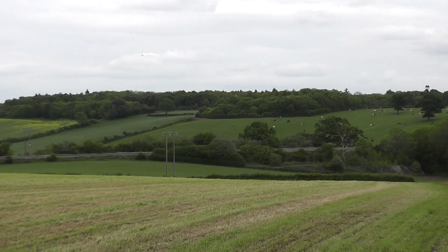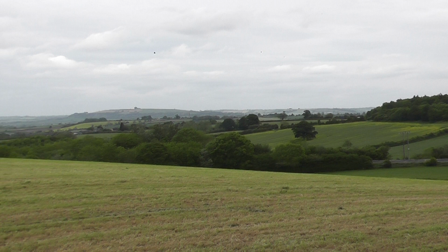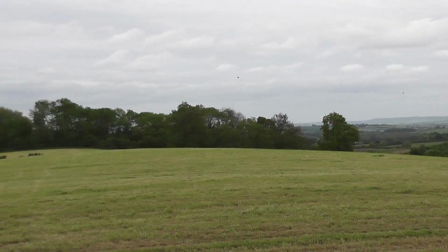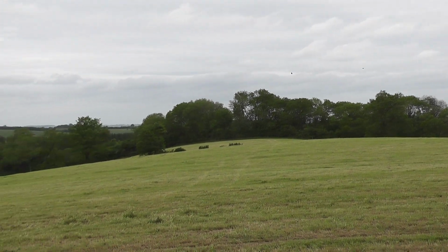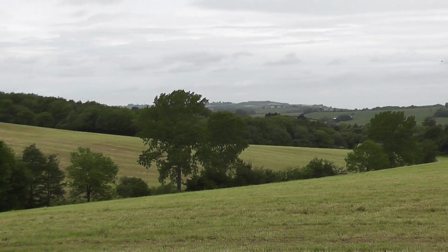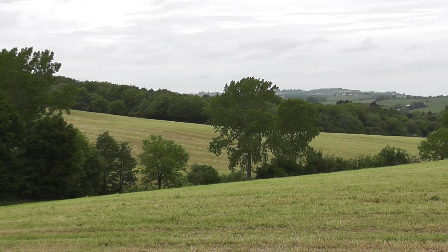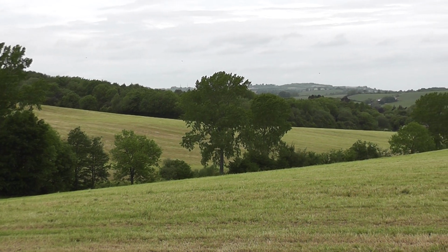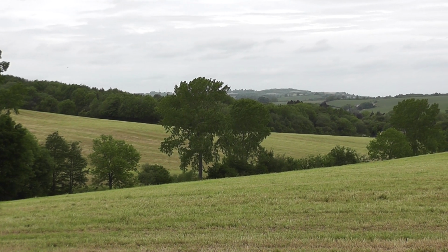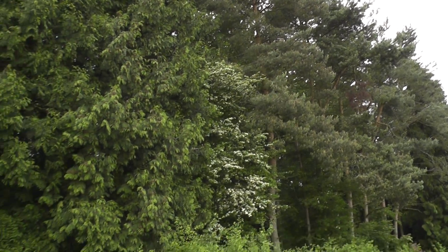Got the old railway line there just in front of us. Never far from us up until Aston Magna. What a delightful sound. Cacophony of birdsong, and nothing else. Goldcrests in the background there, I can hear. And there's the reason why. Coniferous forest.